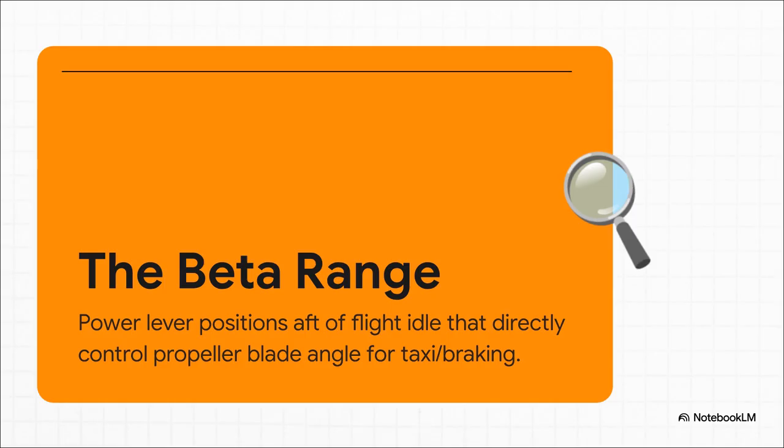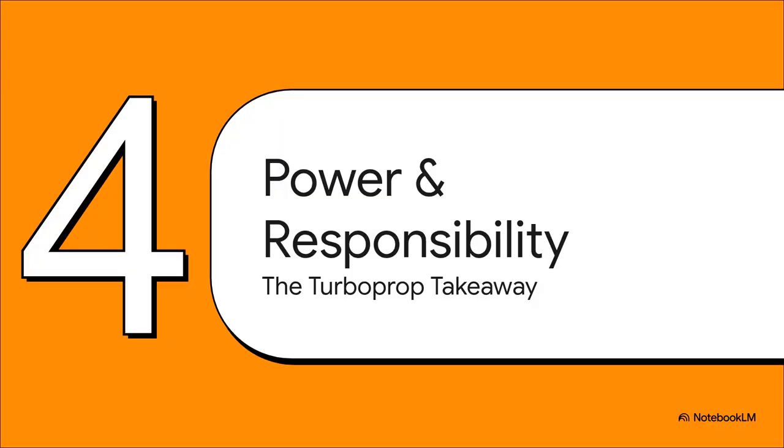And one of the absolute coolest features of a turboprop is something called the beta range. When you're on the ground, you can pull the power levers back past a gate, and suddenly you're not controlling fuel anymore. You are directly controlling the angle of the propeller blades. This lets you taxi with incredible precision. And if you pull it back even further, the blades go to a negative angle, and you get powerful reverse thrust to slow down. You can brake hard without ever touching the brakes. It's awesome. So what's the big takeaway from all this?